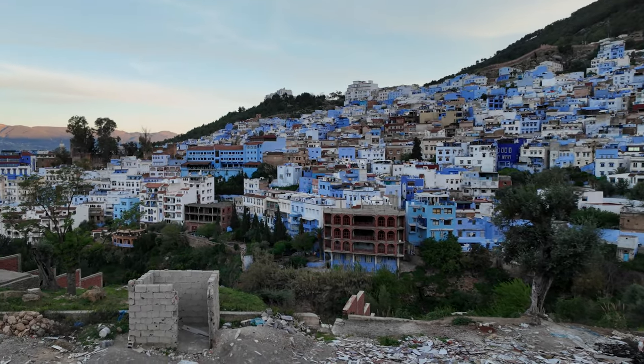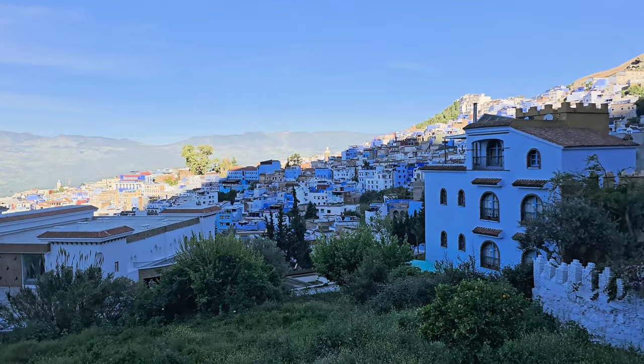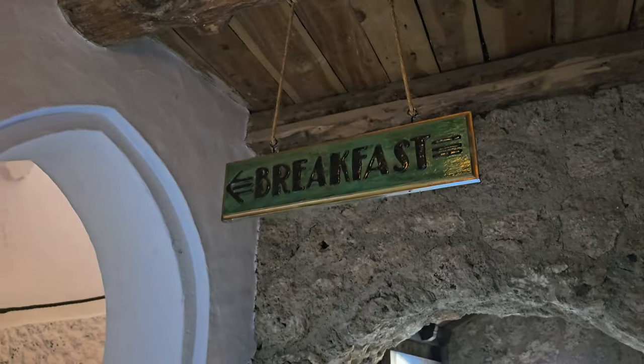And the sun is just peeking over those mountains and lighting up the mountains behind them. And it won't be long before the city itself is bathed in sunlight. Yeah, there's not many people around at the moment. We're probably the only ones. We can hear roosters crowing and donkeys braying. It's a good time of the day to explore. It's magic, and we're going to explore more of Chefchaouen today and see the Blue City.